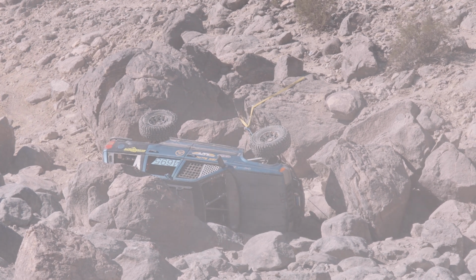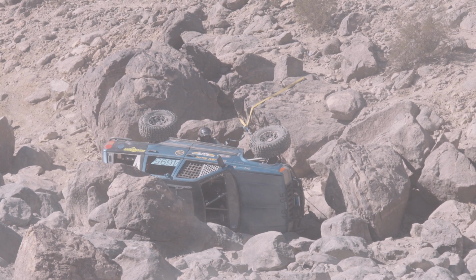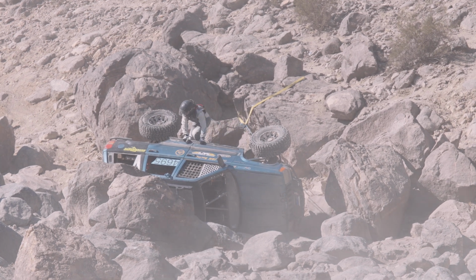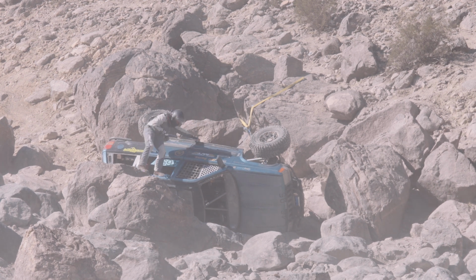But right now we are into Spooners, as we said before. This is the first rock trail that these cars are going into before they spend the rest of their day in the rocks here in Johnson Valley. These guys still have a long day ahead of them. They're going to be out on the trail for a long time.